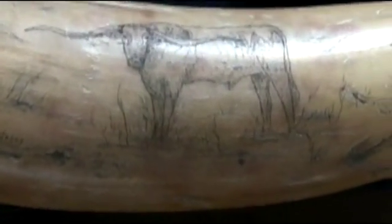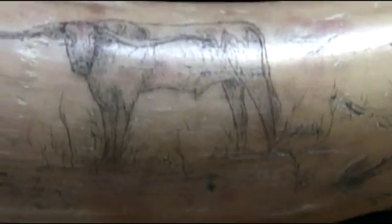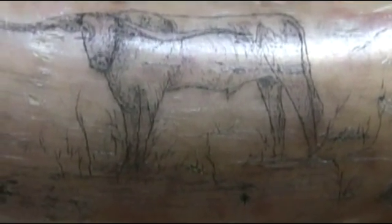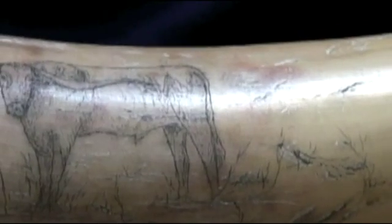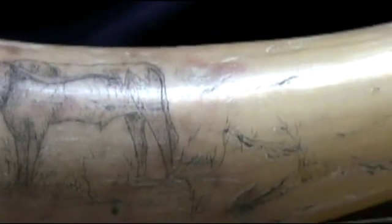It's gotten in very rough condition. It has to be clean, scraped down, filed, sanded, polished, etc., before it's ready to do the scrimshaw.